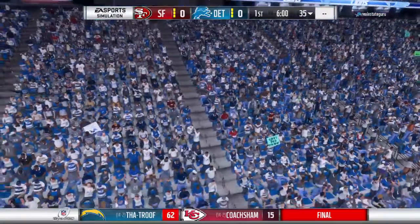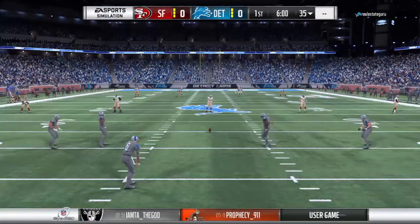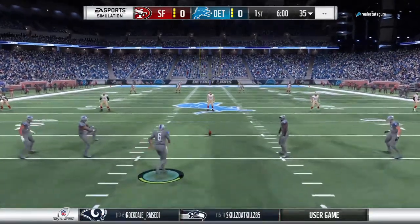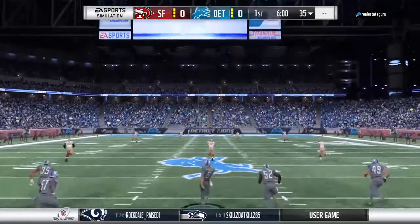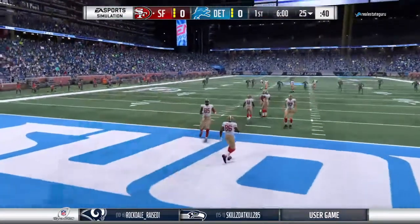All right, Larry, first opened in 2002. There's a look inside Ford Field here in downtown Detroit. Coming up, an important divisional round matchup in the NFC between the San Francisco 49ers and the Detroit Lions.